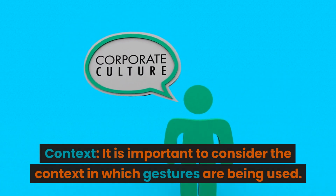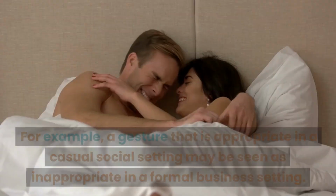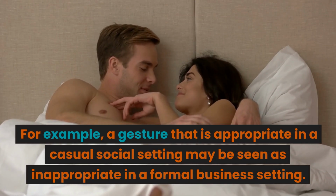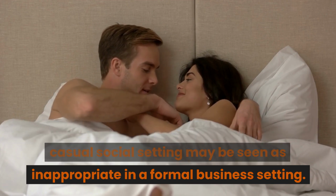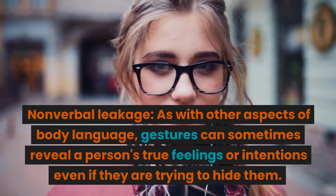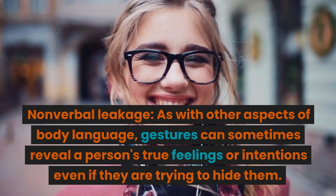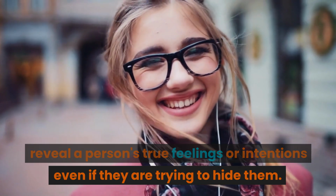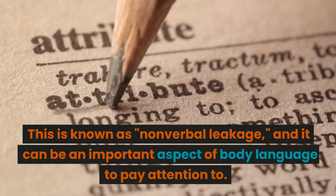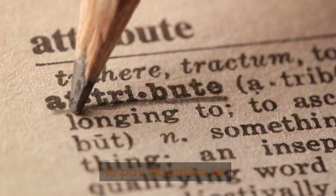Context. It is important to consider the context in which gestures are being used. For example, a gesture that is appropriate in a casual social setting may be seen as inappropriate in a formal business setting. Nonverbal leakage. As with other aspects of body language, gestures can sometimes reveal a person's true feelings or intentions even if they are trying to hide them. This is known as nonverbal leakage, and it can be an important aspect of body language to pay attention to.